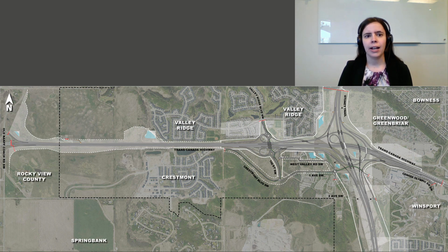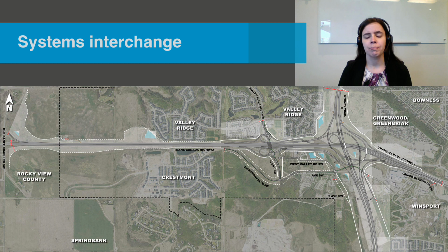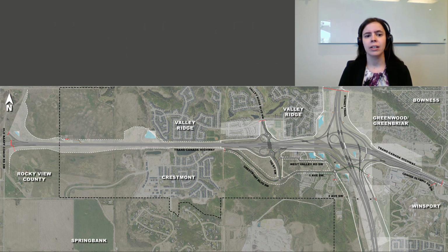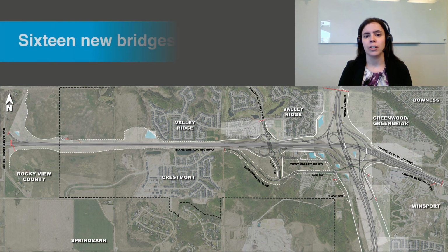The Trans-Canada Highway Stony Trail interchange is being upgraded to a systems interchange. A systems interchange provides free flow movements from one highway to another. This means that the ramps go over or under the intersecting roads rather than having signalized intersections. Because signals are replaced with bridges in a systems interchange, 16 new bridges are required.